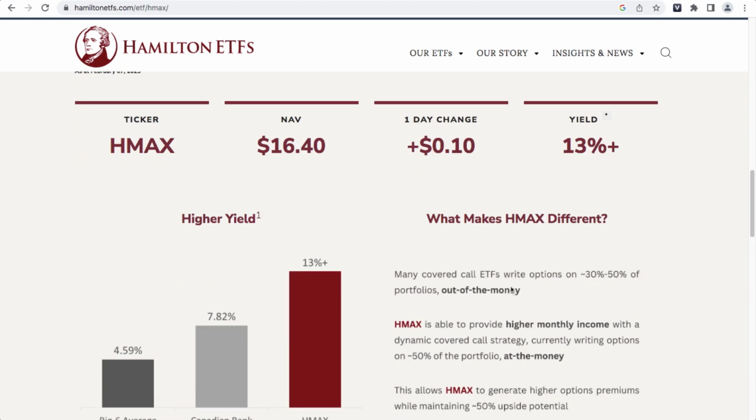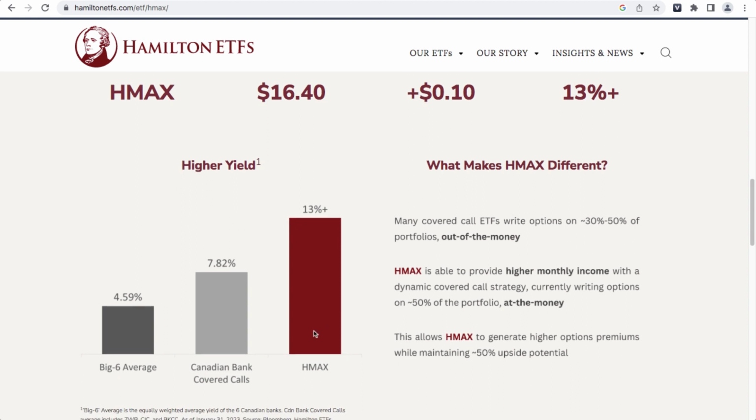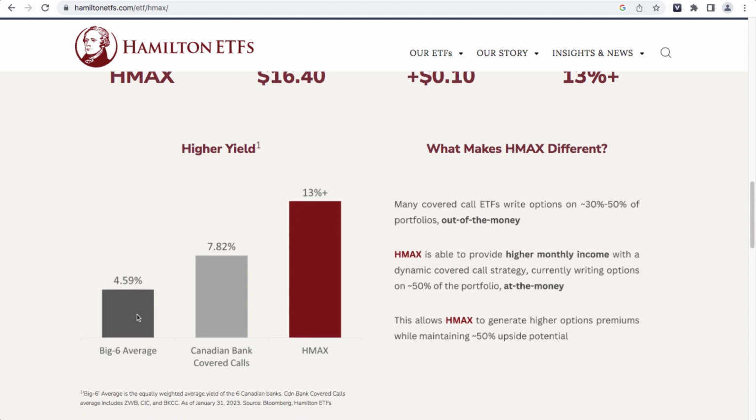And yeah, as you see, 13 plus. And this is the graph that I mainly want to highlight here, the higher yield. And so Big Six average, the dividend that they pay is 4.59%. And Canadian Banks covered calls ETF average here is 7.82%. And then we see HMAX with 13 plus percent. This is massive.